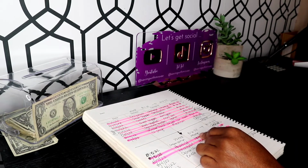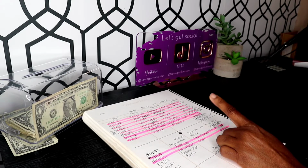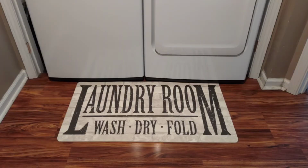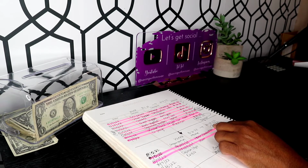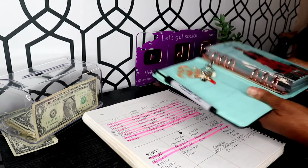So I went to Aldi and picked up some things. I got some candles and a rug and some more things, but the things that came out of home totaled up to $50. So I'm gonna go ahead and take the $50 out of my home account.